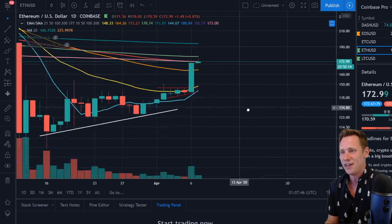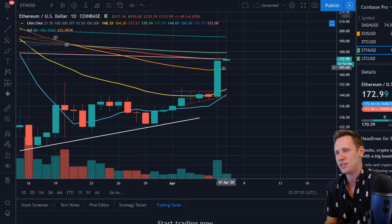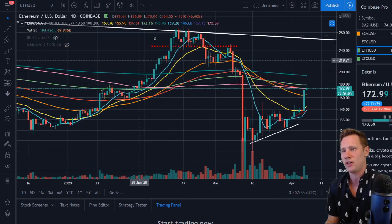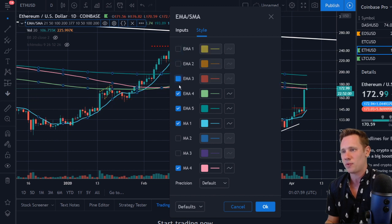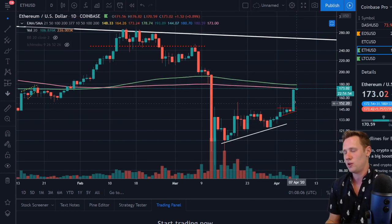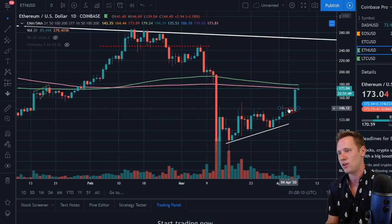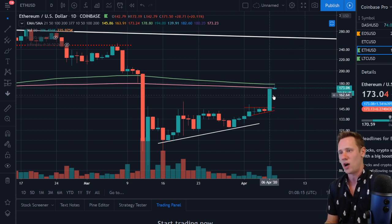So on the daily, we did close ETH just beneath the pink 200 simple at 173, and this could prove to be a bit of resistance. On the daily, the 200 simple is definitely an important one. You want to be above it in a bull market, below it in a bear market. So this is going to be a critical test here. Do we get rejected on the first attempt? Very good chance. So that's why I'm saying be careful, be ready to exit your trades.